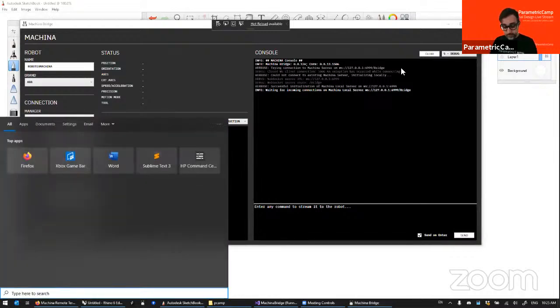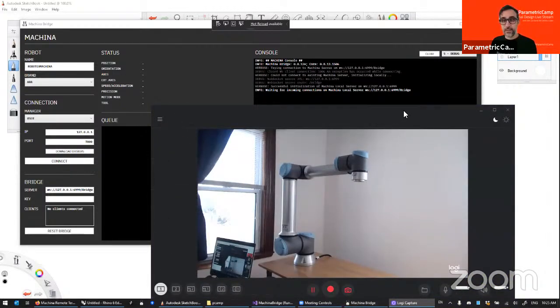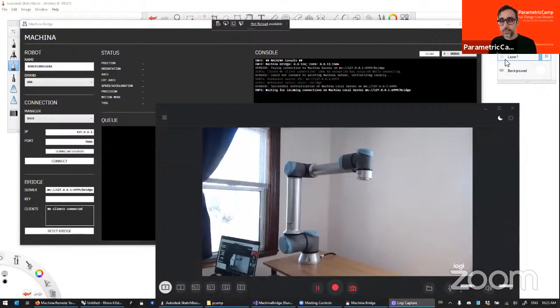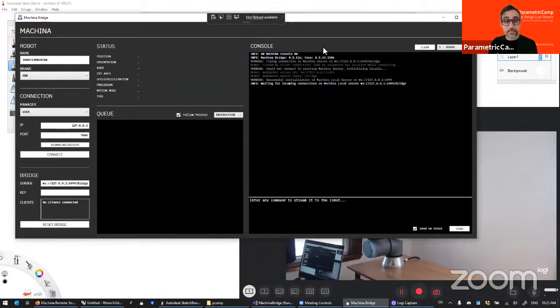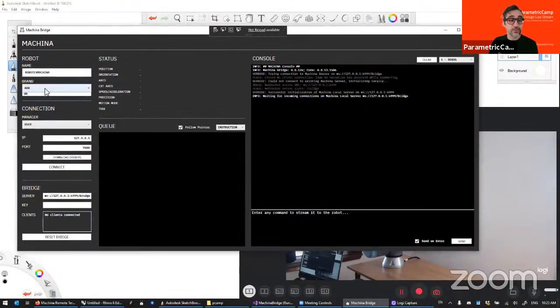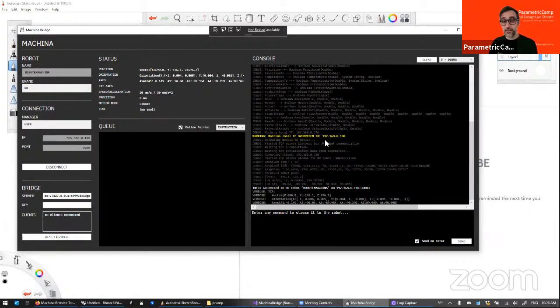But actually, let me see if we can see the robot from this call here. My computer is about to blow up, I think. Okay. Yes, we got the robot there. So hopefully you can see the robot here on my screen, and you can see the Bridge here on the end. So the way the Bridge works, the Bridge is a console, a terminal-like application that we can use to, for example, select that I want to connect to a new robot, and the IP of this robot is 192.168.0.110. So I'm going to connect to this robot, and things went well.